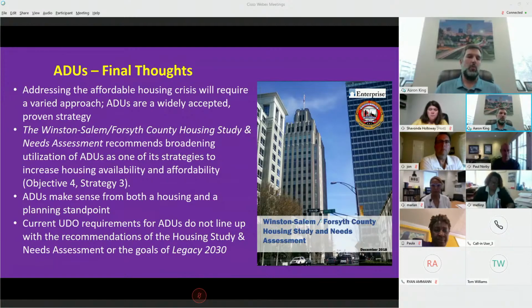And certainly ADUs are a widely accepted and proven strategy. I noted the housing assessment that you see there on the right-hand side, and it recommends broadening the utilization of ADUs as one of those strategies. So it's referenced in those materials as well. ADUs really are one of those things that checks the boxes from a housing standpoint and a planning standpoint. Again, for all the reasons I just described on the housing front, it makes a lot of sense. On the planning standpoint, for a lot of the reasons I covered early on: good, smart, general density, locating units where existing infrastructure is located, spreading the growth demands around. For all those reasons, ADUs make a lot of sense on both of those fronts.